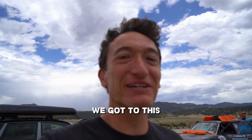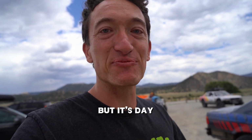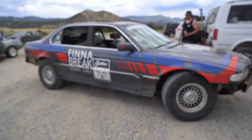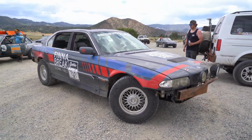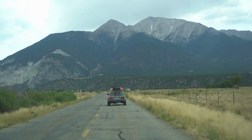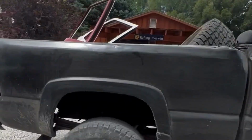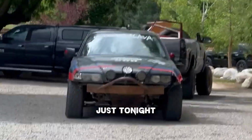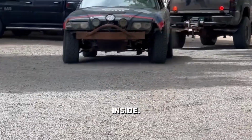It's not happy. We got to this parking lot thinking you could just leave it here, but it's day use only, so we got to find somewhere else, and now it doesn't want to move. Big rescue. Watch out for the little dog. Plan on leaving this here or? Just for tonight, we talked to the people inside.